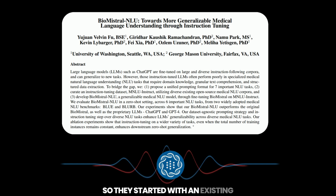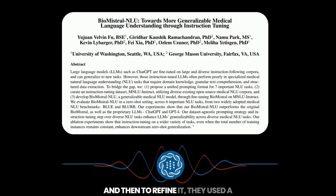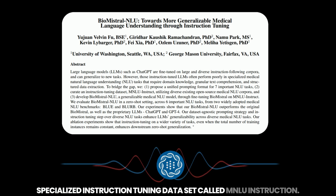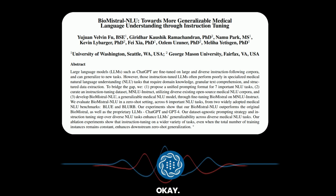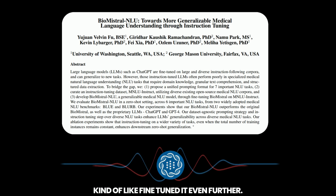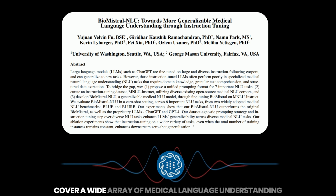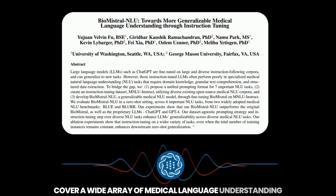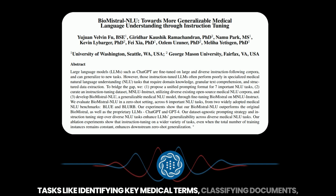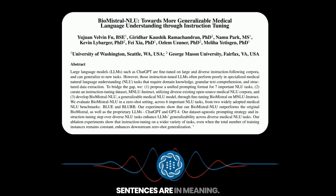So they started with an existing medical language model called BioMistral, and then to refine it, they used a specialized instruction tuning dataset called MNLU-Instruct. So they had this BioMistral, and then they fine-tuned it even further. Exactly. This dataset is designed to cover a wide array of medical language understanding tasks, like identifying key medical terms, classifying documents, and even figuring out how similar two medical sentences are in meaning.